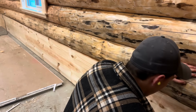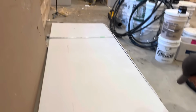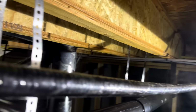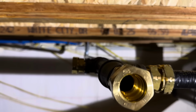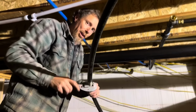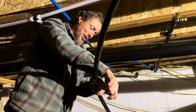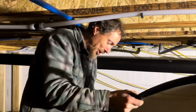And that's the last of the tongue and groove on here. Now we're in the process of hanging some sheetrock, so that looks a little prettier, and get that enclosed. Well, we are log home builders, plumbers, natural gas pipers, electricians. I don't know what else. Trying to get this natural gas run here.